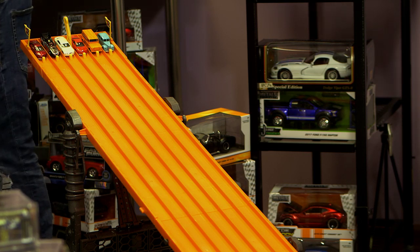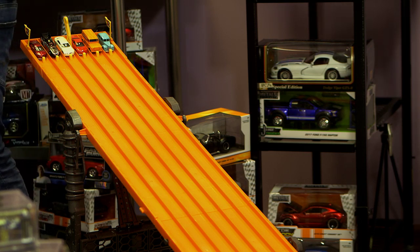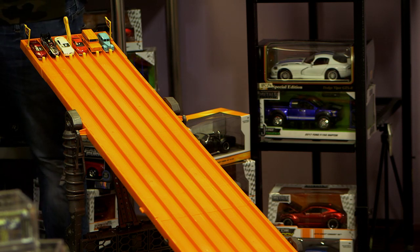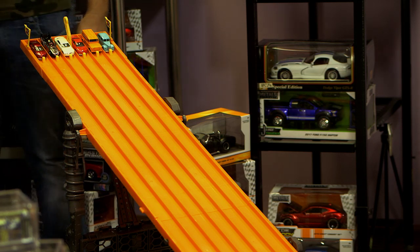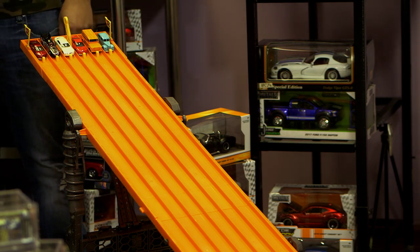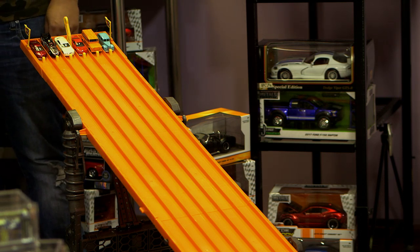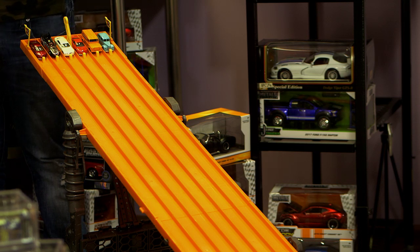Lane number one, Bill Utzler, Fat Fender 40. Lane number two, Matt Mineski, Land Rover Mark II. Lane number three, Bad Timmy with the Monte Carlo concept car. Lane number four, Cody Collins, Cadillac V16. Lane number five, Metal Dave with the funny car.